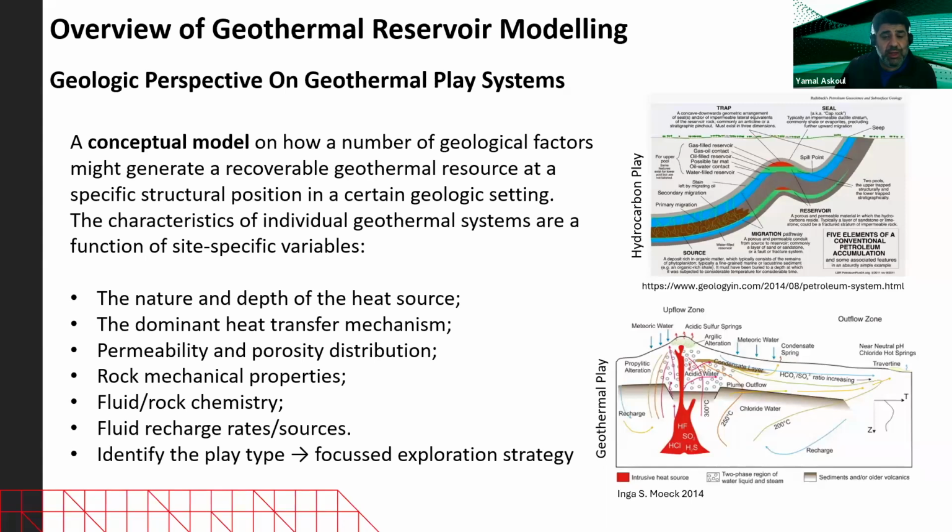If we have, again, talking like if we have a heat energy that is coming from a near source of temperature, like a volcano or other source. And as well, we need to understand the type of play, right? As well on the exploration strategy, if we want to try to find out a possible geothermal play system.